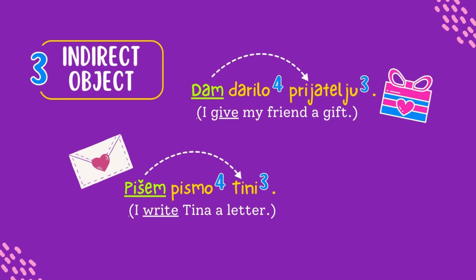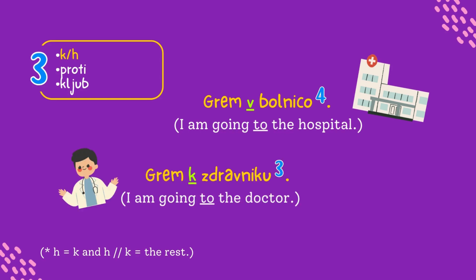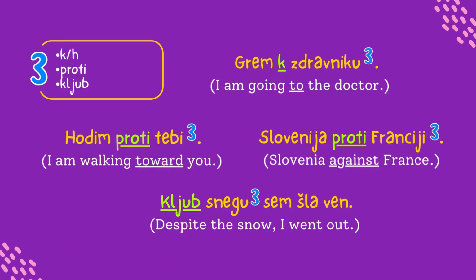Pišem pismo Tini. The third declension is used with some specific prepositions. When you're going to a place, you will use the preposition v or na in the fourth declension. Grem v bolnico. But if you're going to a person, you will use the preposition k, h, grem k zdravniku. Hodim proti tebi. Slovenija proti Franciji. Kljub snegu sem šla ven.